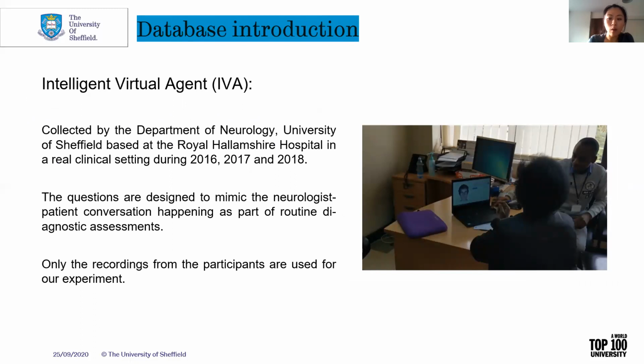Let's have a look at the recordings we used in the experiment. The IVA data is collected by the Department of Neurology, the University of Sheffield, based at the Royal Hallamshire Hospital in a real clinical setting during 2016, 2017, and 2018. While doing the test, people are asked to answer questions designed to mimic the neurologist and patient conversation happening as a part of routine diagnostic assessments. The conversations are recorded in this process. To do our experiment, only the speech recordings from the participants are used.